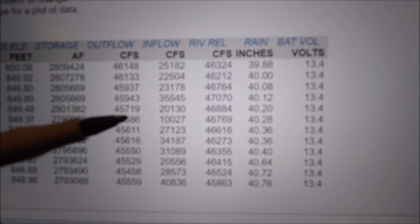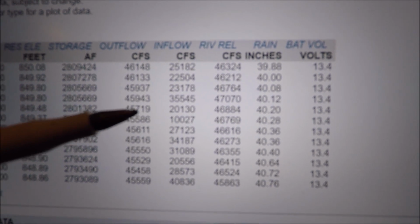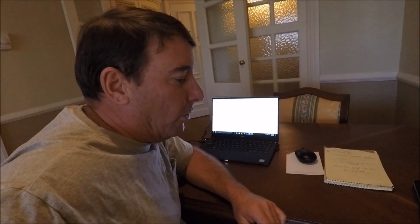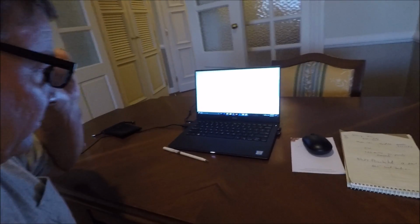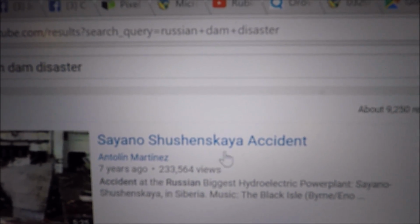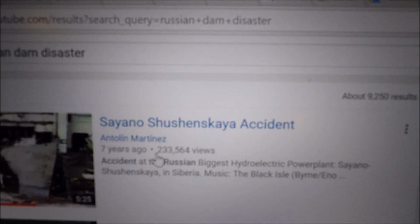232 feet allows the exhaust ports from the Hyatt power plant to remain open and clear enough to operate. Remember, you don't want to plug up the exhaust ports of your power plant, or you'll have a Russian dam type disaster that we'll find here on YouTube. Look up the Shushin. I can't pronounce that, but look up that accident right there in Russia.